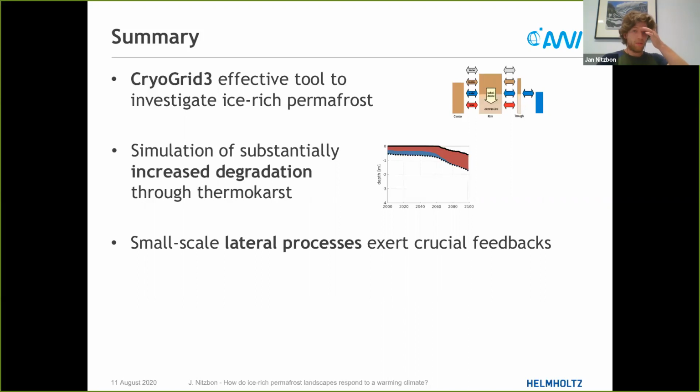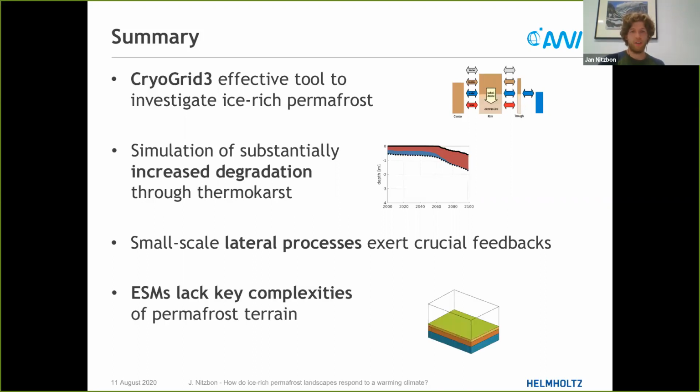Then lateral processes like the lateral transport of snow and of sediment are really exerting crucial feedbacks, which are typically not taken into account by more simplistic one-dimensional approaches. And that's the last point: the large-scale land surface or earth system models really lack key complexity of permafrost terrain, which precludes them from realistically projecting permafrost thaw under climate warming.